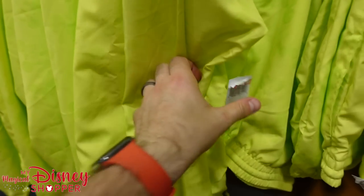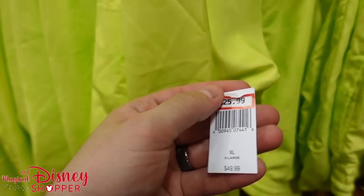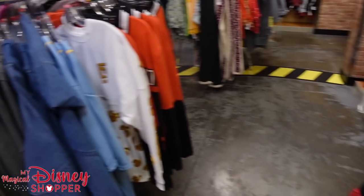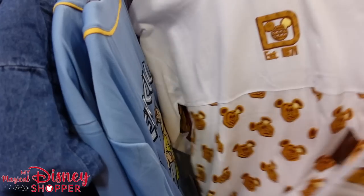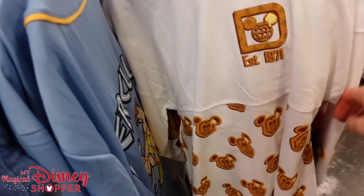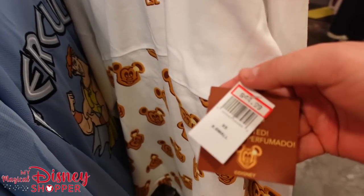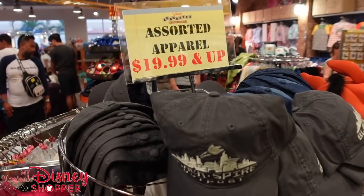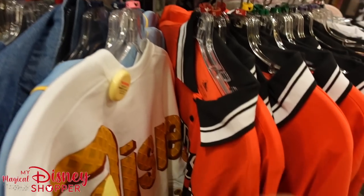And these go for $25.99. There you have it. So that's that little section. Look at this. We have a Mickey Waffle Spirit jersey. Only one of them is extra small for $44.99. So this is going to be the $19.99 and up section.